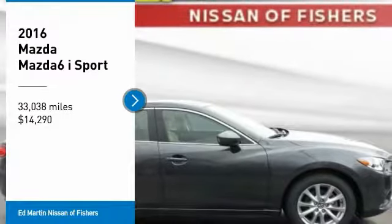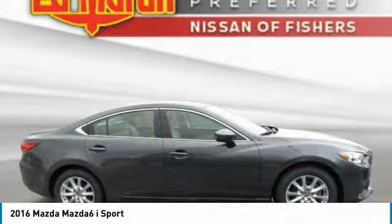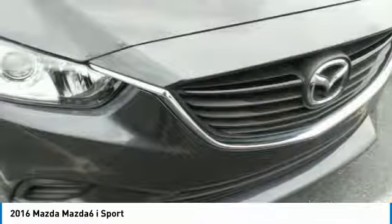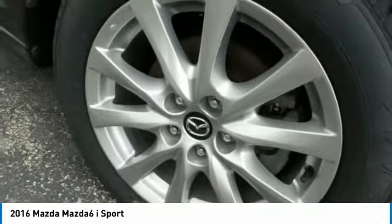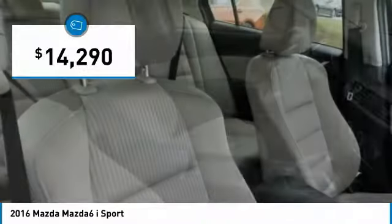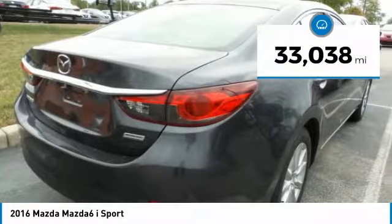Stop by and take a look at the 2016 Mazda 6. Exceptionally stylish and fun to drive, the Mazda 6 has quality, dependability, and reliability at the heart of its design. This acclaimed sports sedan appeals to your senses and your wallet and is priced below $15,000. This vehicle has less than 35,000 miles.